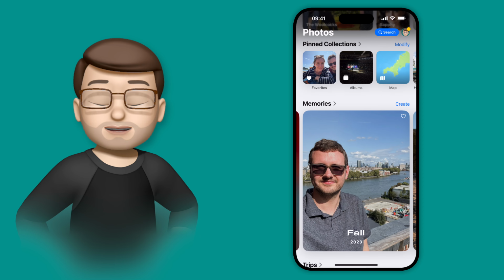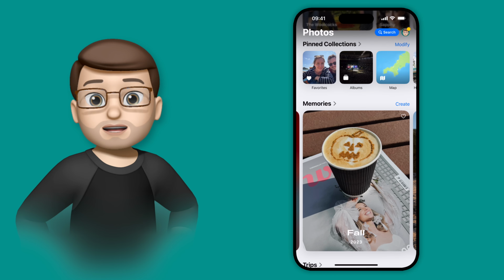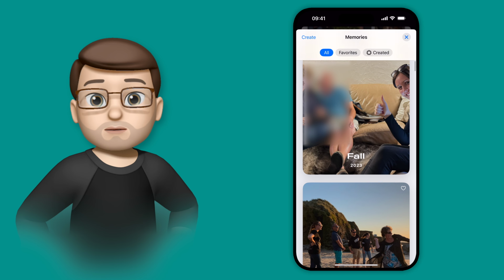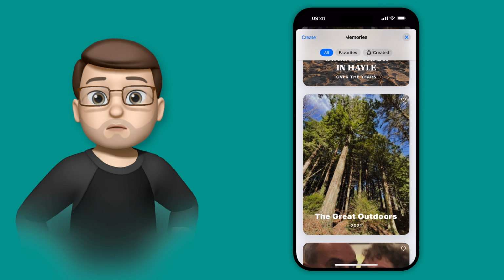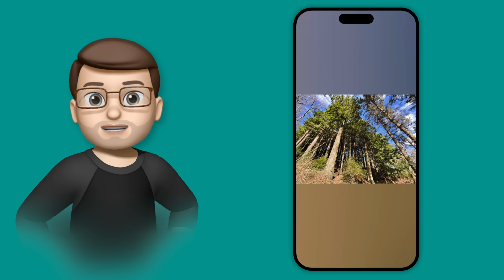The Memories feature in Photos is a really lovely thing. Essentially, it curates pictures and videos together to make little mini movies for you. It will do these based on different trips or locations or people, even days of the week, so perhaps someone's birthday over the years. But the problem with memories is that they're fleeting. They go after a while, a bit like our real memories, I suppose.